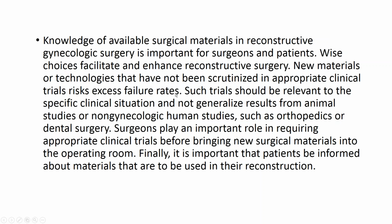So knowledge of available surgical materials in reconstructive gynecological surgery is important for surgeons and patients. Wise choices facilitate and enhance reconstruction surgery. So this has been brought up because of the use of mesh and complications from mesh. New materials or technologies that have not been scrutinized in appropriate clinical trials risk excess failure rates. Such trials should be relevant to the specific clinical situation and not generalized results from animal studies or non-gynecological human studies, such as orthopedics and dental surgery.